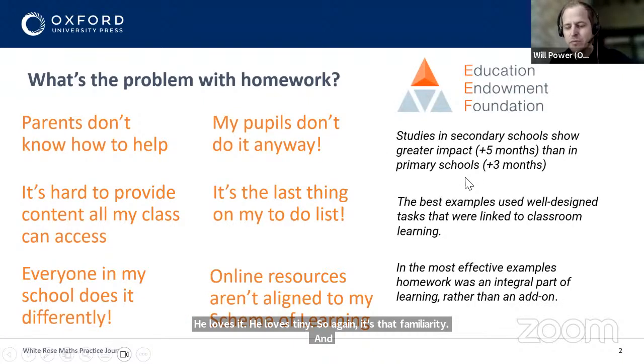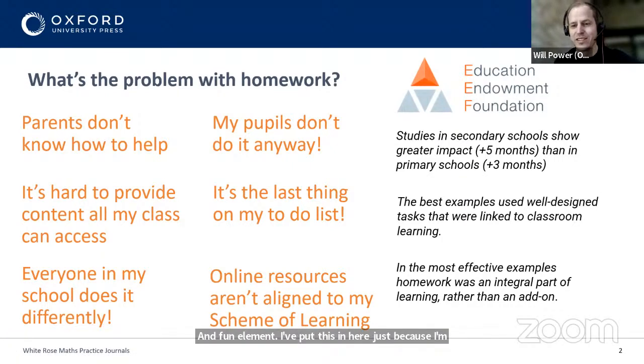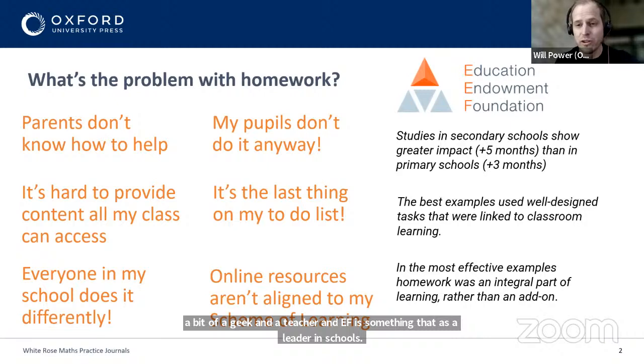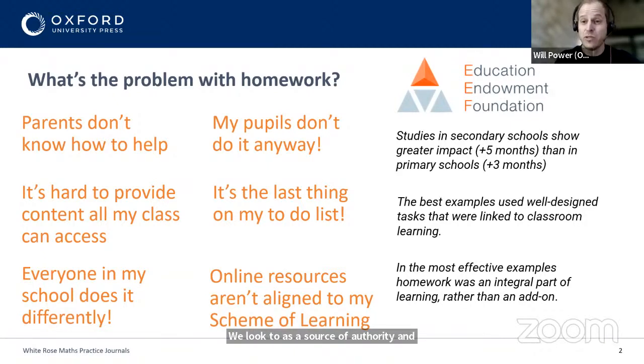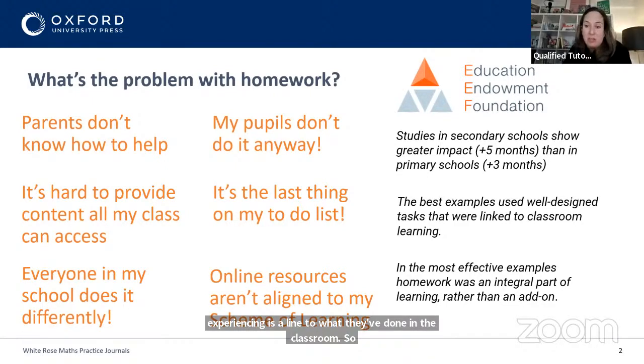I've put this in here just because I'm a bit of a geek and a teacher, and the EEF is something that as a leader in schools, we look to as a source of authority and reassurance. This is a really important element of the product, which is that the research shows that effective out of class provision is where what the learner is experiencing is aligned to what they've done in the classroom. So I think that's right. I was going to ask you exactly this.